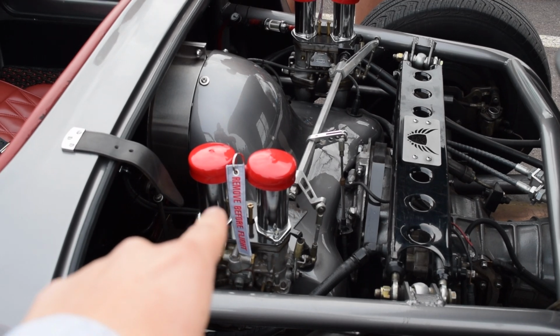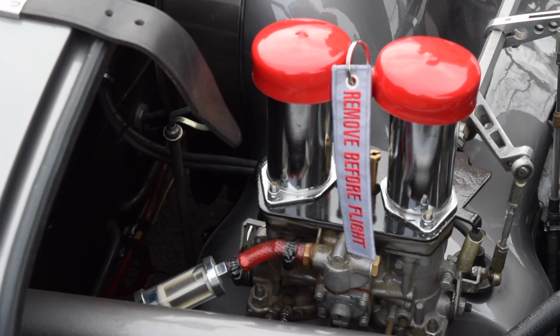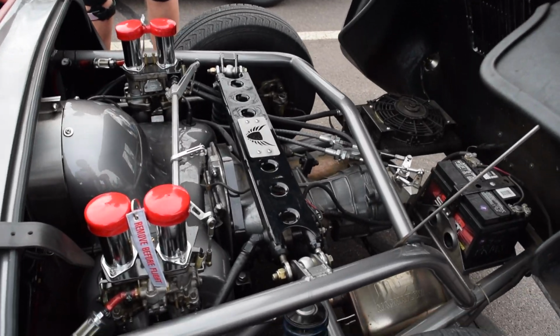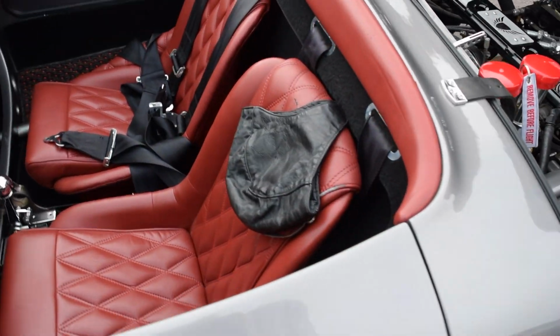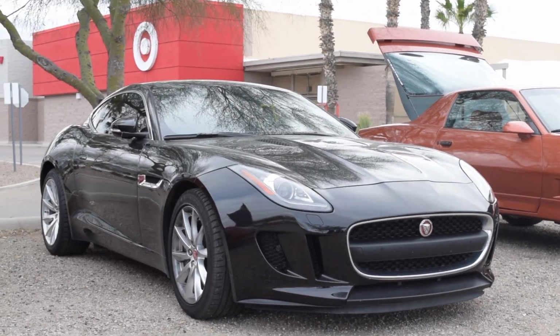Over the ITBs there is a remove before flight. That is awesome. And look at the little hat. I see something that I like, that I want. It's the dream car. Oof is right.